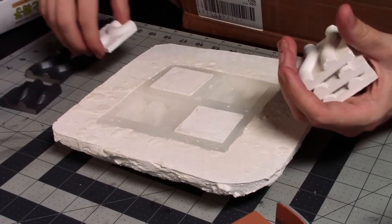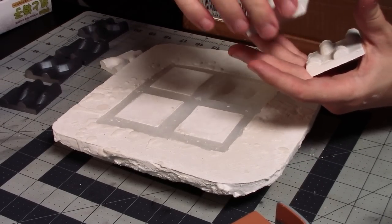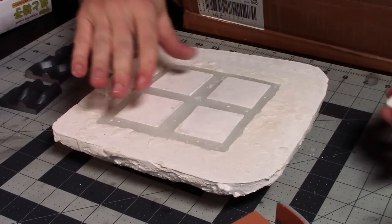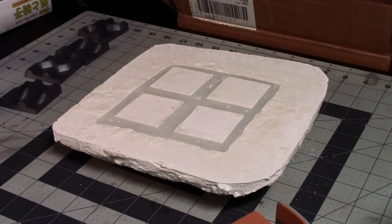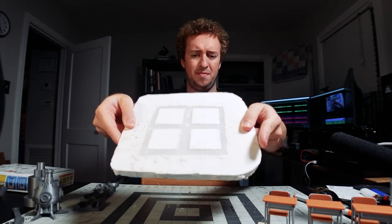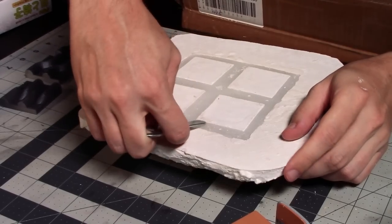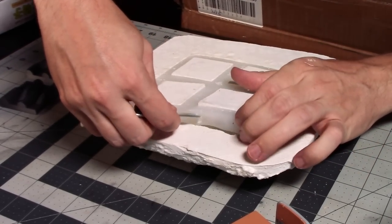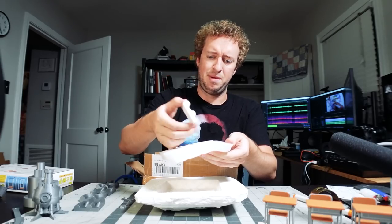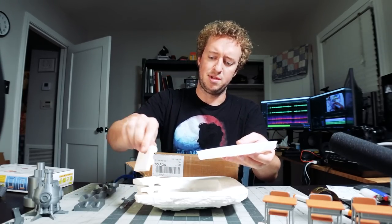You don't usually push the pieces back into the mold, but for illustrative purposes, I will. Right, this is what it would look like at the end, like so. And then you would dig the mold back up out of this big one, which is called the mother mold. Pop it out of there. Pop your pieces out after they dry. And then I did that two more times, like three times total.